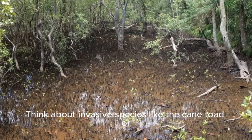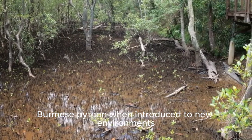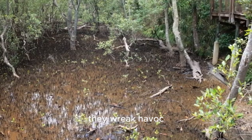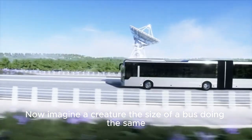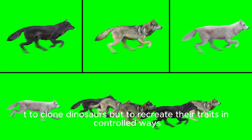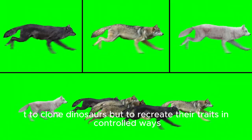Think about invasive species like the cane toad or Burmese python. Introduced to new environments, they wreak havoc. Now imagine a creature the size of a bus doing the same. So maybe the real goal isn't to clone dinosaurs, but to recreate their traits in controlled ways.